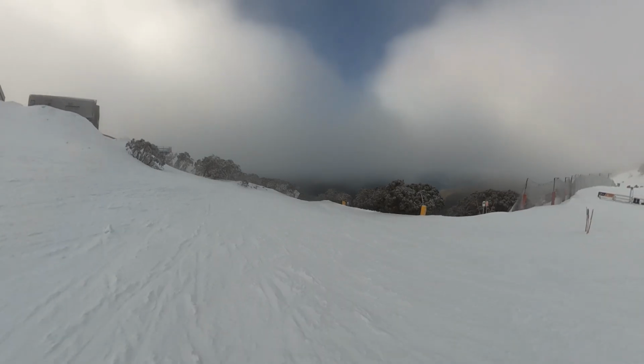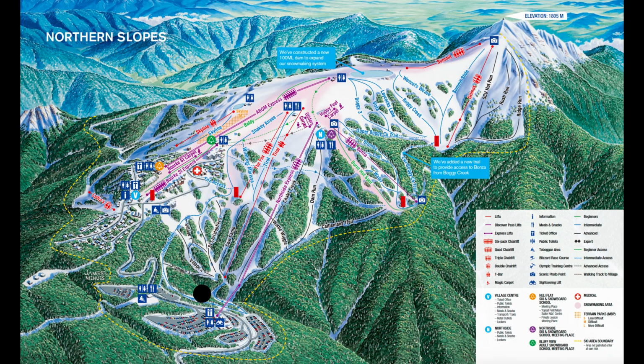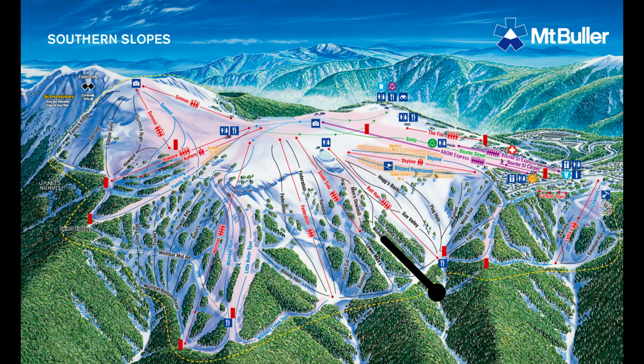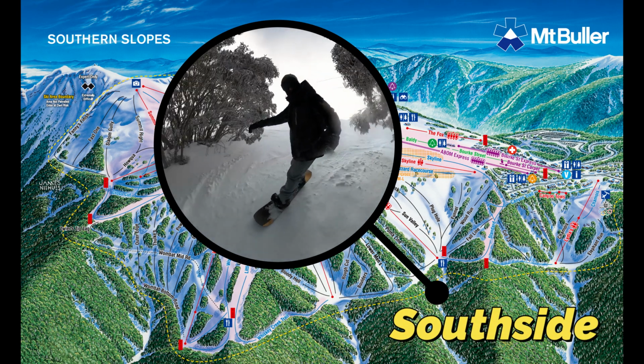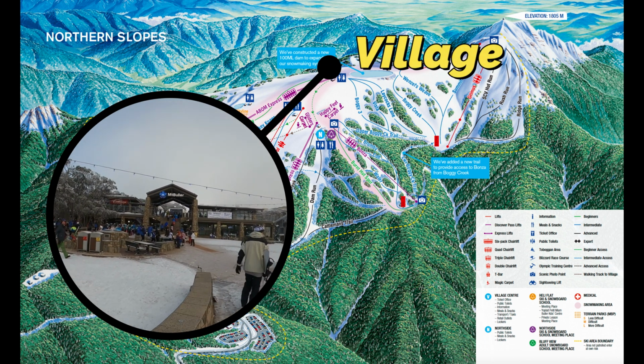The ski resort is located near the summit of Mount Buller, and due to its location, the resort is split into two distinct areas, being the north side and the south side of the mountain. The village is located in a central zone, with the majority of the beginner terrain being located just above the village.